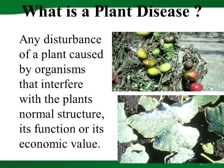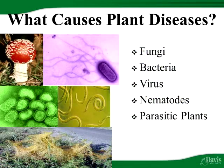All the inoculum, everything's microscopic. Spores, fungal spores, viruses, of course, you can't see. Parasitic plants, I think, are the only thing that you can see that are considered a plant disease. Mistletoe, dodder, that you can probably control. So what causes them? Fungi, bacteria, virus, nematodes, and parasitic plants. There's some dodder down there. There was some Japanese dodder brought in to Sacramento, and that's even worse than the one we have here.